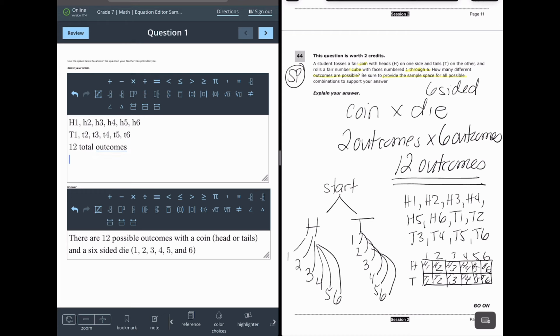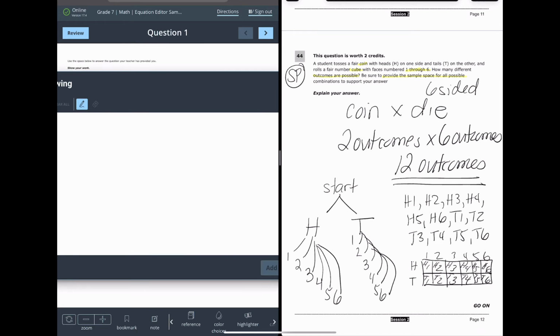Or if you wanted to, you can literally have drawn the heads, tails, and then 1, 2, 3, 4, 5, 6.